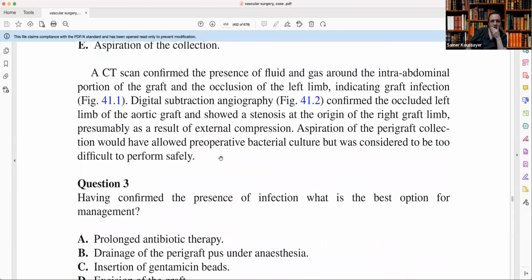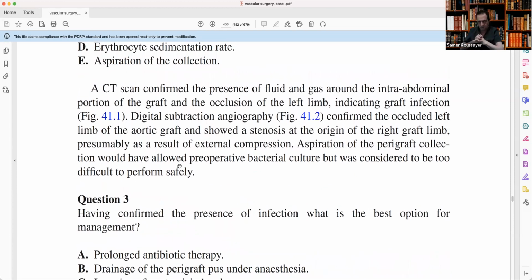CAT scan. Having confirmed the presence of infection, what is the best option for management? A CT scan confirmed the presence of fluid and gas around the intra-abdominal portion of the graft and the occlusion of the left limb, indicating graft infection. DSA confirmed the occluded left limb of the aortic graft and showed a stenosis at the origin of the right graft limb, presumably as a result of external compression. Aspiration of the perigraft collection would have allowed preoperative bacterial culture, but was considered to be too difficult to perform safely.